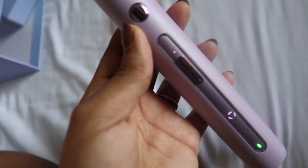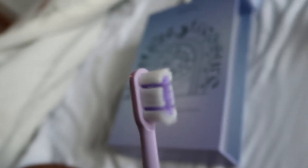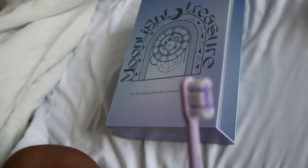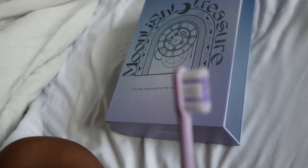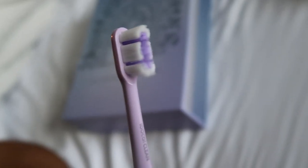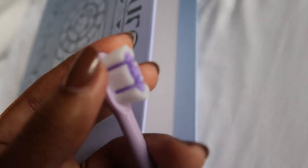So right now I have the toothbrush on the gentle mode, and with this gentle mode you can see the bristles moving at a pretty high speed. It's going so fast my camera won't even focus on it, but that is still gentle mode. It is definitely a lot smoother than the other modes. This mode is really good if you have super sensitive gums. If your gums get really sore from brushing, this is the mode I would highly recommend. This brush comes with soft silicone bristles that clean that top white coating on our tongues that everyone tries to scrape off in the day.